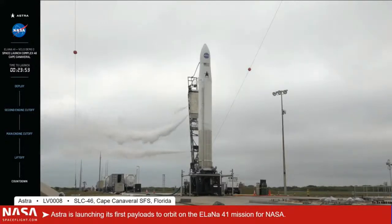But speaking of that, this is the first Astra mission launching from Cape Canaveral, like we just talked about. Also the first Astra mission to deploy payloads into orbit. So those are very big historical milestones for Astra. But we also wanted to pay a quick tribute to another historical space happening that happened in space history today. Right, Carolina? That's right.